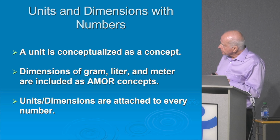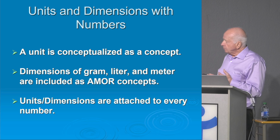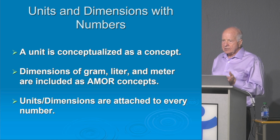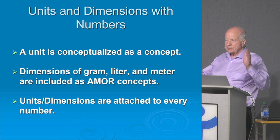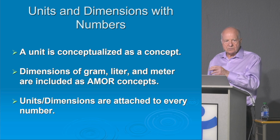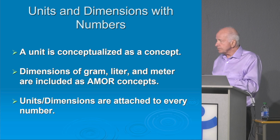And you actually have to preload AMOR with the concept of what a gram, a liter, and a meter is. But the way I've defined a number is every number has a unit attached to it, so you can't get around it. And the way I would think that the editor would work is you would see the number, and you move the cursor over there, and then the units would pop out at you, so that you could always see what the units are of the number you're looking at.